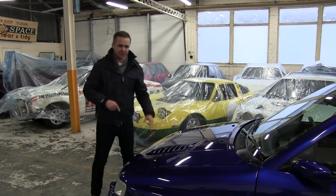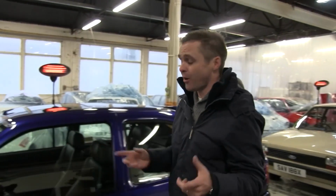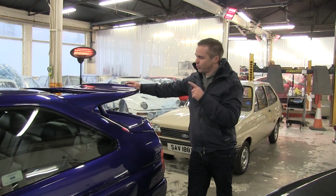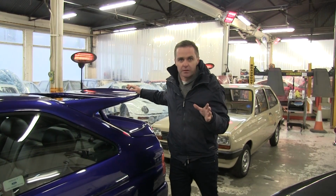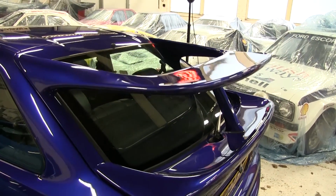But it's not just the engine. This is the entire package. Because it has to conform to those Group A rules, you have to do everything, including the aero package. What aero package is more distinctive than this bad boy? This wing was designed by current McLaren designer Frank Stevenson, and it's actually not even as wild as the one he wanted. He wanted a 3-piece wing. In the end, he got a 2-piece wing.